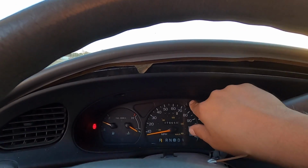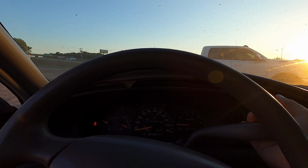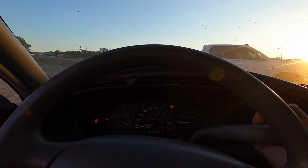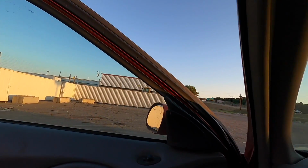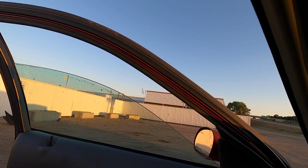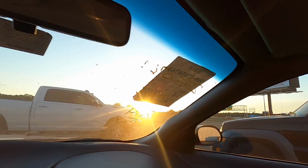Oh, the trip doesn't reset. There we go. Reset the trip. Let's put it in gear. Yep, back, forward. It's got gears. It's the important window. Remember, guys, this is sight unseen. I didn't look at this car. That window. Yep. Oh, that AC feels good.